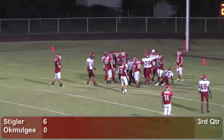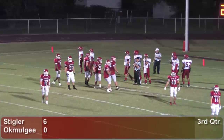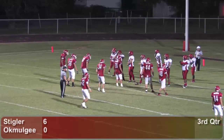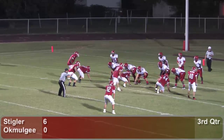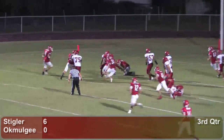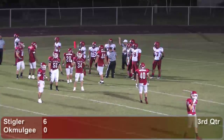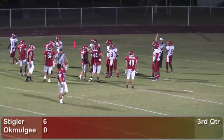At the line of scrimmage, the ball carrier is stacked up by several red-shirted defenders. Wilson on the carry, and I think there's a loss on the play of about a yard. 2nd and 11. Quantez Jim on the stop. Wilson on the carry for no gain. 3rd down, still about 11 or 12. Loss of a yard on the play.